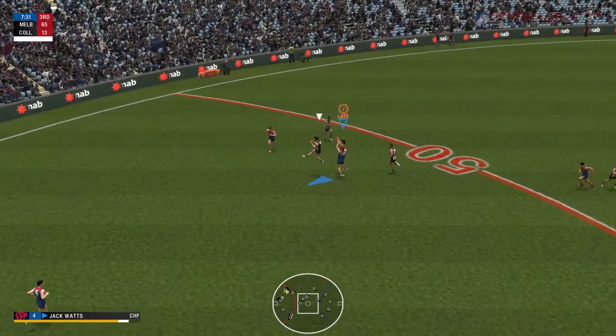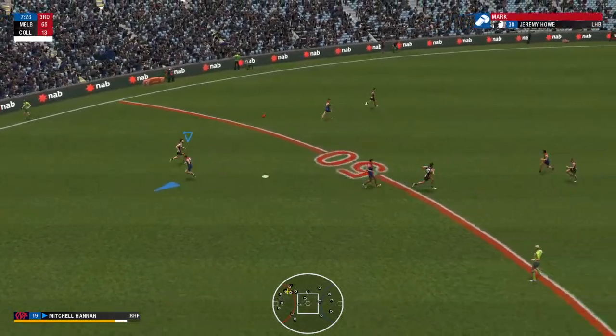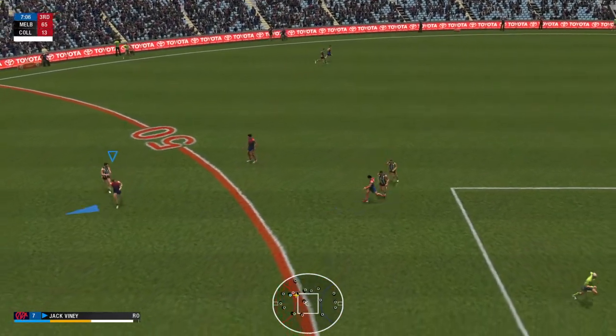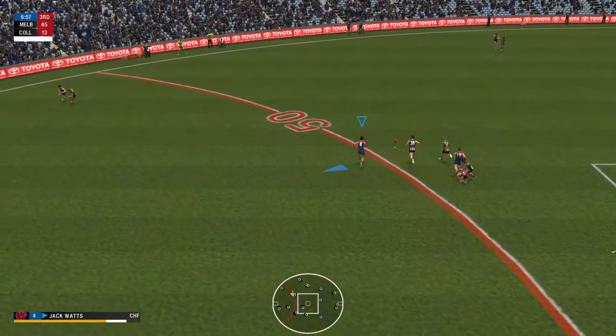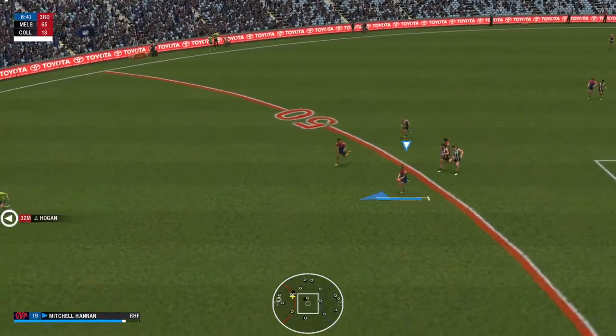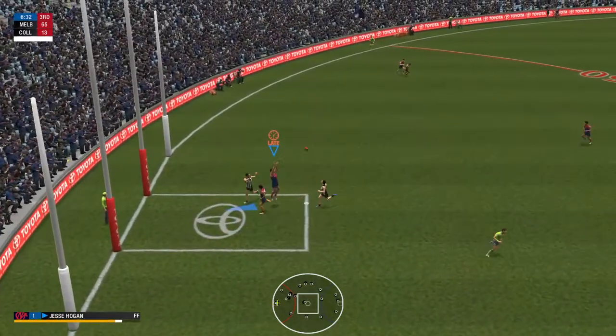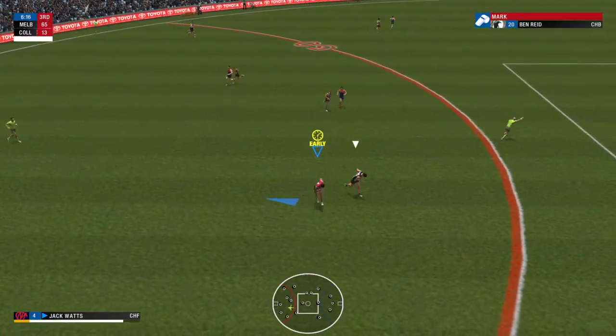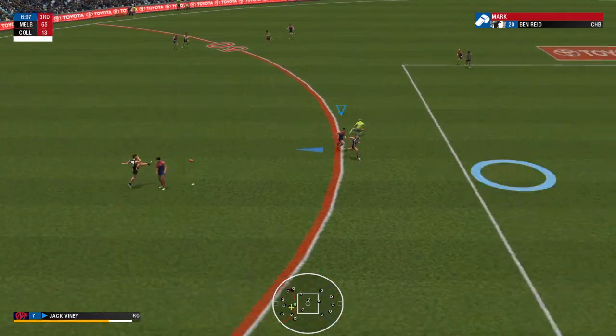Smith kicks it. Oh, you can really tell he loves taking a contested mark. Collingwood just can't find a free man inside 50, and it's really having an impact on the scoreboard. Watts finds the handball. Hannon puts his boot on it. It's a mark. Shade kicks the ball. It's a mark. Low kick.